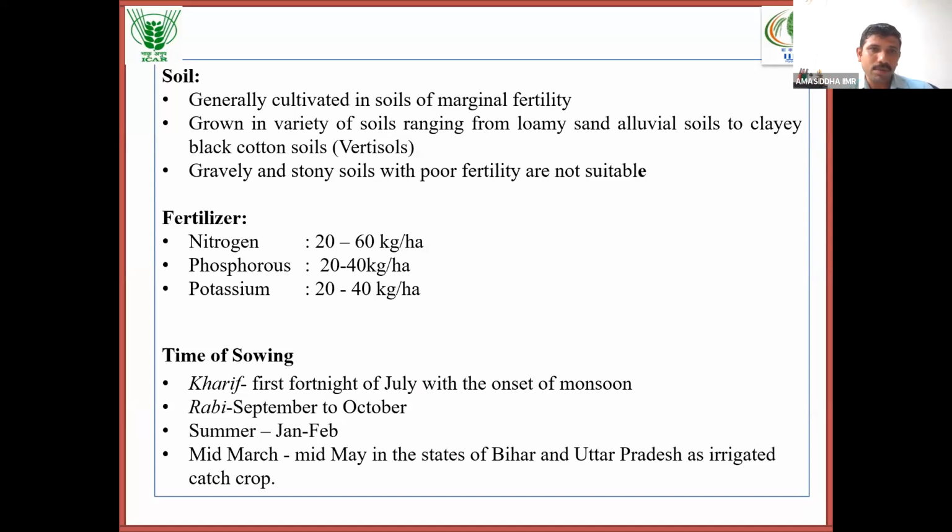Coming to fertilizer, it requires very small amounts of fertilizers compared to major cereals or major crops. Nitrogen or urea can be applied up to a maximum of 60 kg if the soil fertility is very low with sandy soils. If it is black soils with high fertility, then 20 kg urea is enough for this crop.